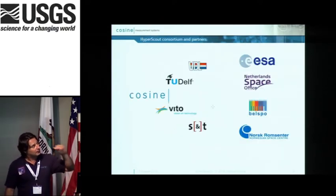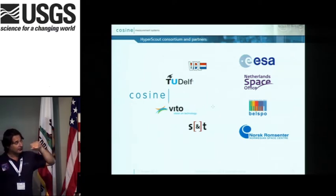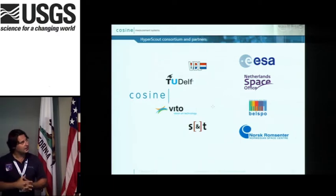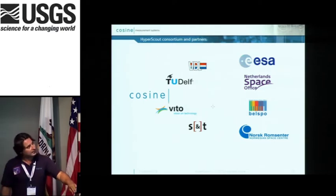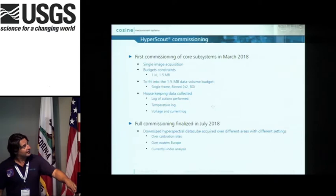The team is this one, so we are in the lead. Then we have Delft and Vito, who are our algorithm suppliers for our processing chain. Then we have other companies working more on implementation parts. And then the other stakeholders, ESA, the Netherlands Space Office, Norwegian Space Office, and Belgium, have contributed with money, of course, to the project.